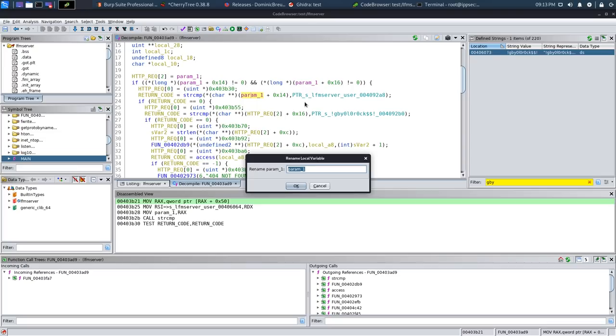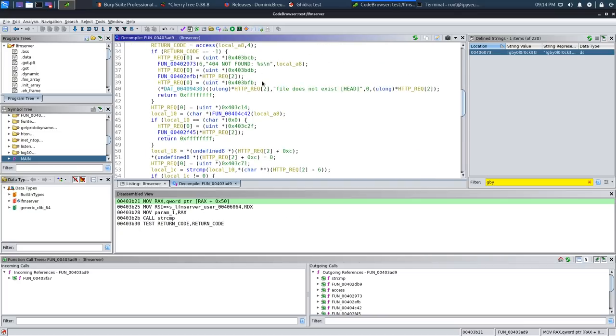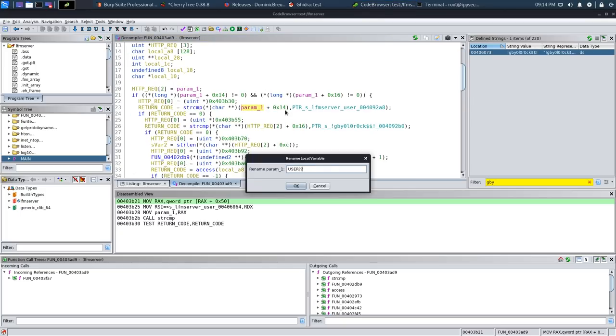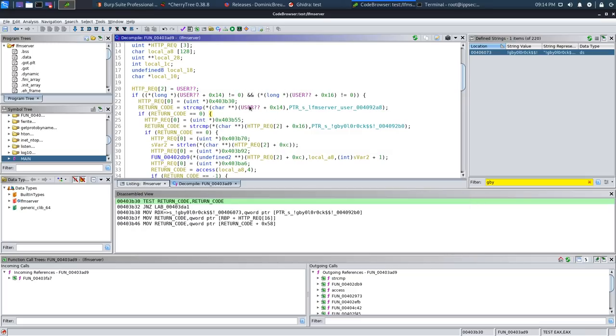Huh. I don't like how that HTTP request 2 is equal to this. Where else is this user used? Param 1. We don't have to be exact. We can just call this user. I'll put 2 question marks. I know that's not because of this one, or maybe the disassembly is wrong, but decompiling. But for the sake of ease of understanding.